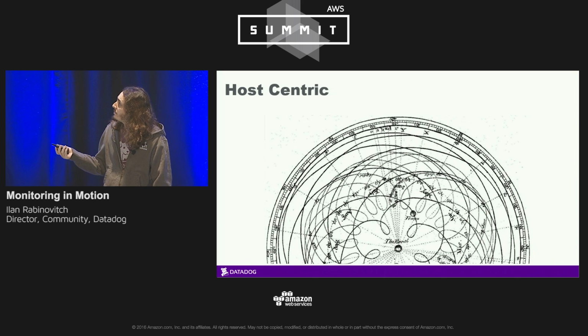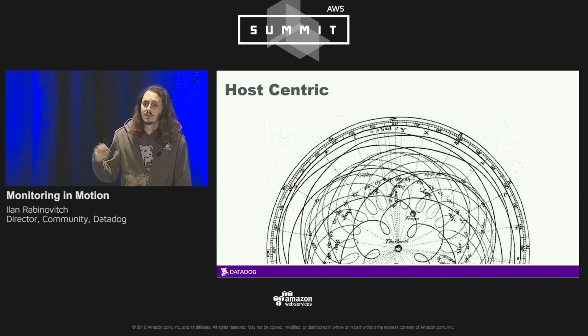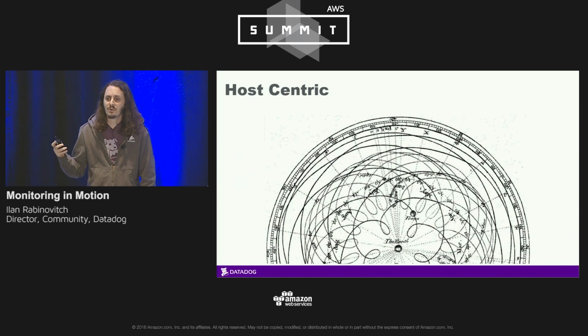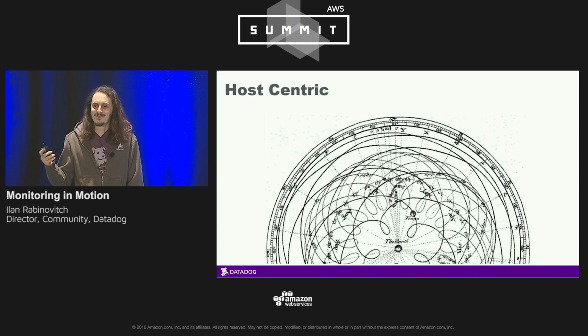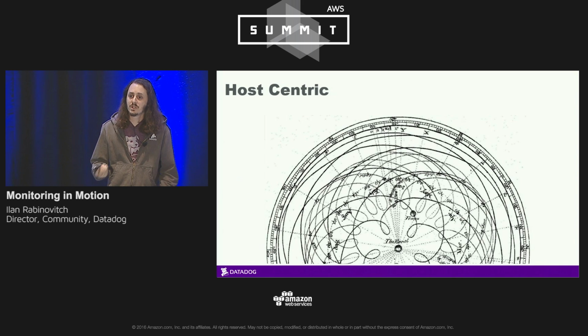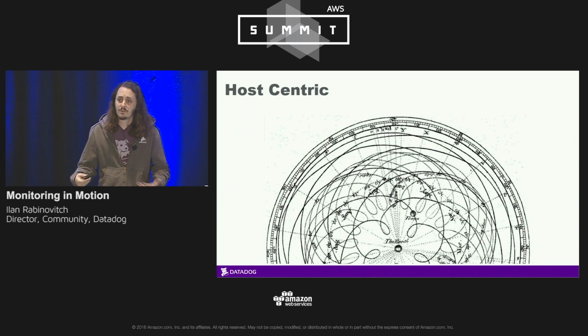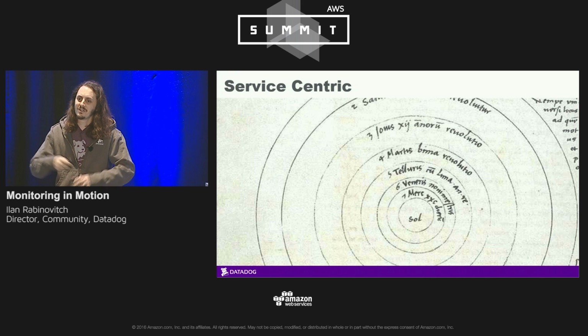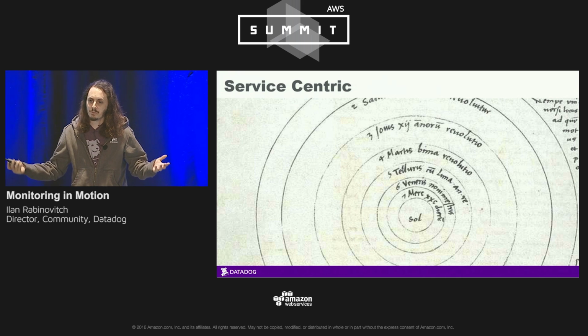The picture you're seeing here is a model of the Ptolemaic model of the solar system. This is back when we thought the sun revolved around the Earth, along with all the other planets and the rest of the universe. It's kind of crazy. Look at all these lines, right? This is pretty hard math to do. If we start to flip things around and think about services, which is what we really care about, what we're offering our customers, it starts to look a lot neater, right? The math around this is much simpler.